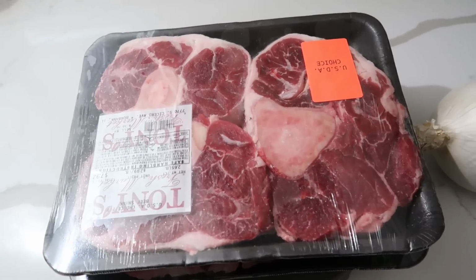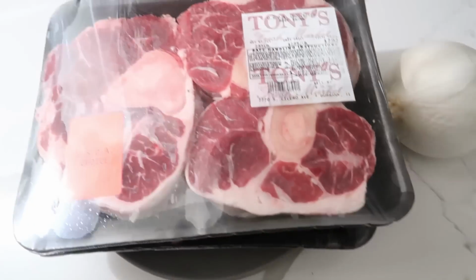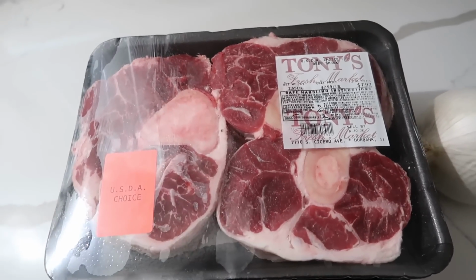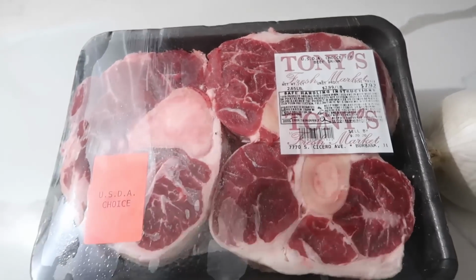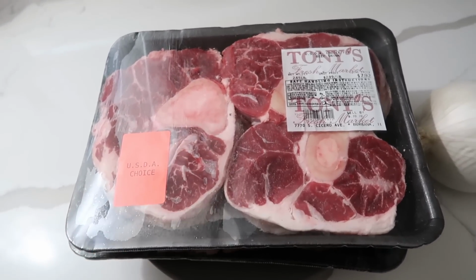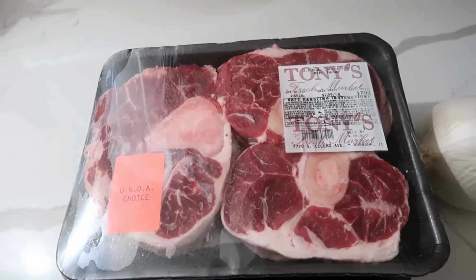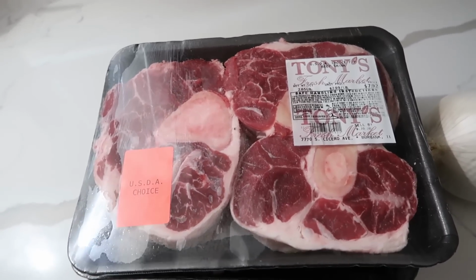Let's get ready to make some dinner. For this dinner option, we are going to have a beef soup. In Spanish, they call it caldo de res. So just a beef soup, like a beef vegetable soup. But it's very good. It's perfect for these cooler days. So it's fall friendly. I love my soups for the fall. And it is going to be a low carb option.